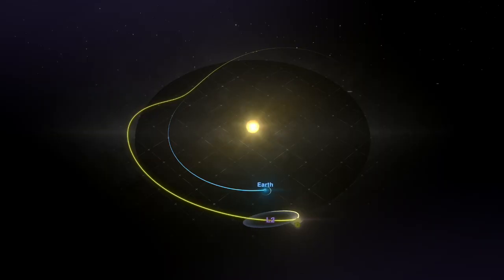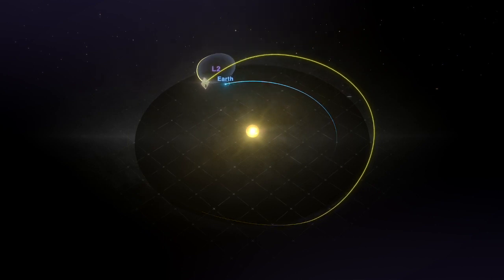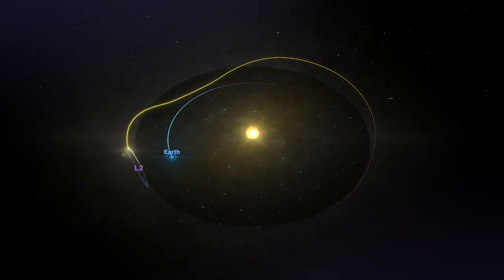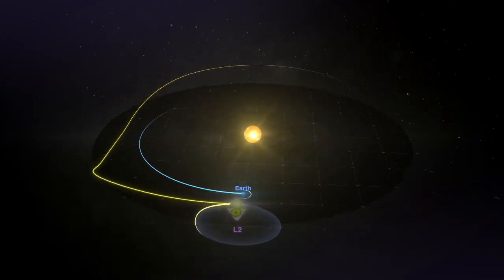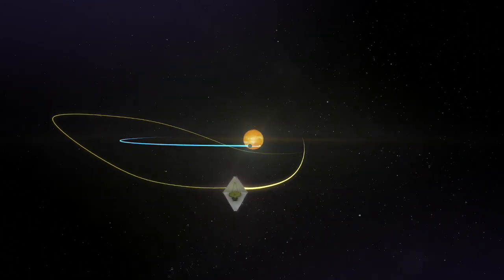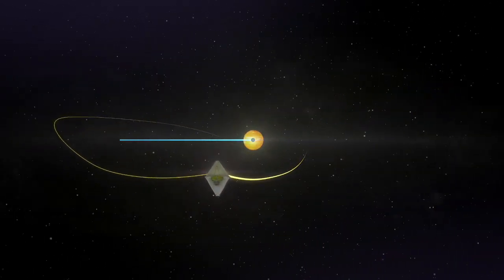That burn at 29 days, is that the burn that puts you into the orbit around L2, or does that come sometime later? Yeah, that's what we call our insertion burn. The first two burns get you going to L2 with the right velocity, right direction. And then that last burn, the 29-day, we call the insertion burn. But again, we're really talking a small puff of the propulsion system at that point.